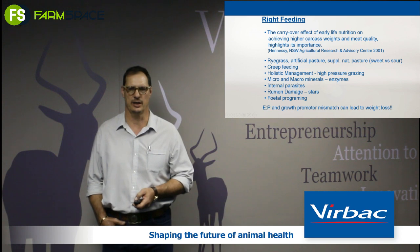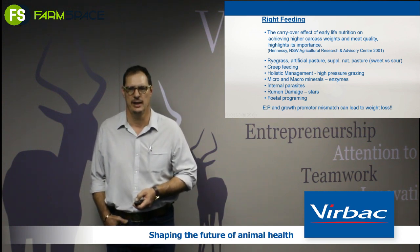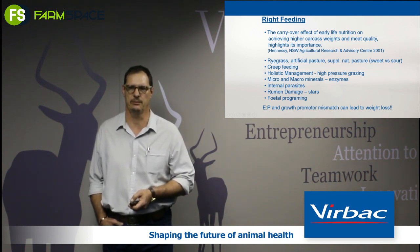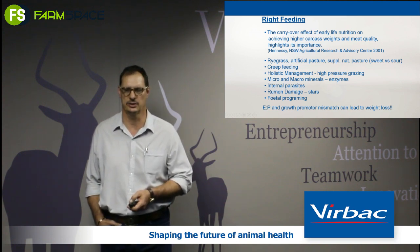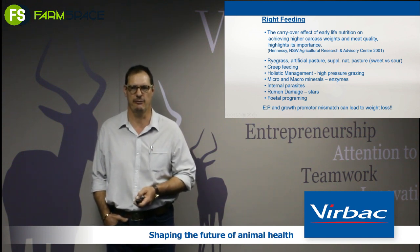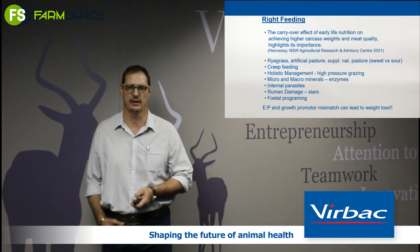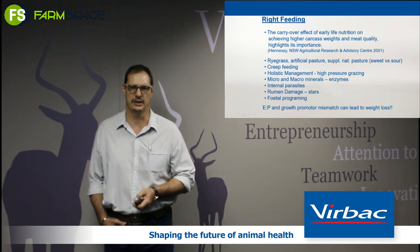So something like a ryegrass, artificial pastures, is all important for this animal. If you have natural grazing, you need to supplement, and the supplementation of sweet veld versus sour veld differs. So talk to your nutritionist, they will give you advice and guidance here, but that is critical because we need enough of these building blocks once again to build the muscle. Creep feed is another nice and cost-effective way of supplying these building blocks where these growth promoters work on.